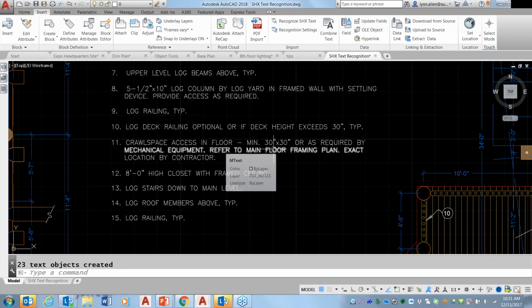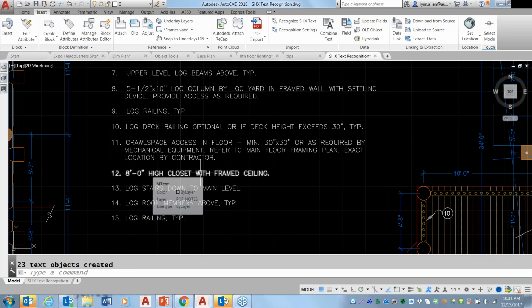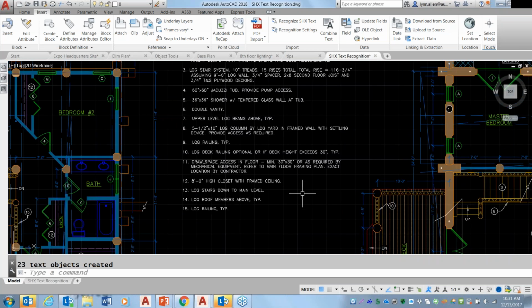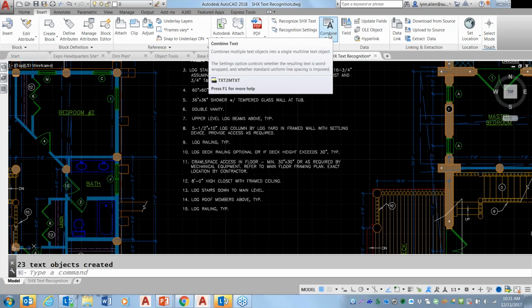Now, this is a TrueType font. I can double click on it. I can edit it. Okay, but the only problem is these are individual lines, right? If you want to edit it as a paragraph, well, it still isn't good enough. So many of you are familiar with the Express tool, text to MText. It's still in there under Express tools, but it also grew up and became a real live AutoCAD command. So you'll see text to MText right there.